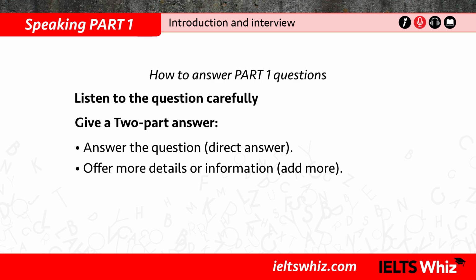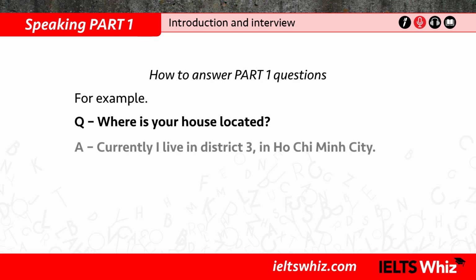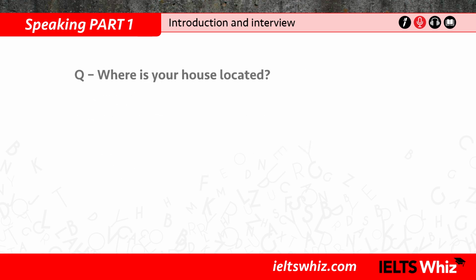Here is an example of this in practice. If the examiner asks you, "Where is your house located?" you need to provide an answer to the question, such as, "Currently I live in District 3 in Ho Chi Minh City." This is our direct answer, but this is just the first step. Now you need to give some more information to take a very basic answer and make it a great part 1 answer.